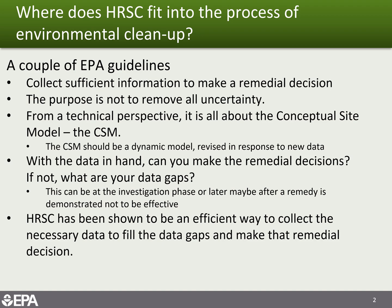For me, it's all about the conceptual site model, the CSM. It should be a dynamic model. It should be revised when you have new data, when you understand better about the lithologies, when you understand better about the contamination distribution. You need to revise your conceptual site model.